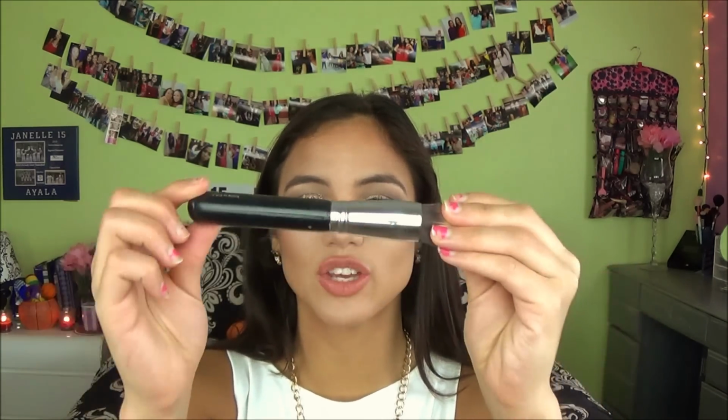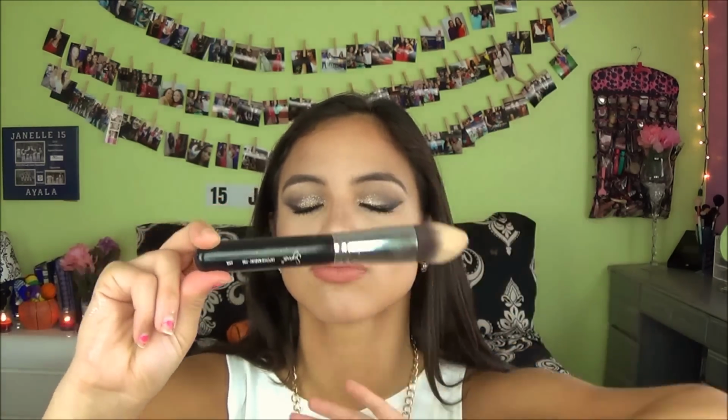This brush is worth it. I'm telling you, it's worth it. You need this in your life. It's seriously just amazing. I can't say enough good things about it.